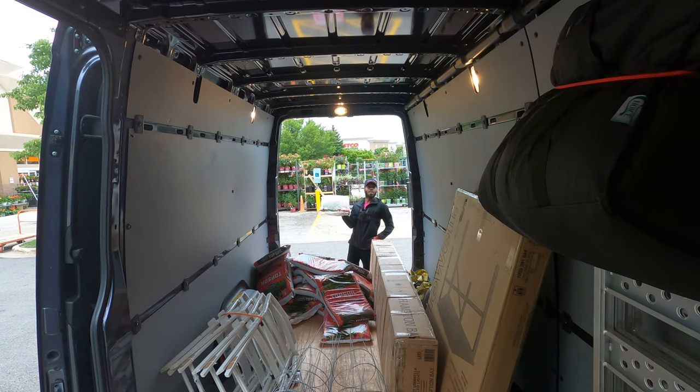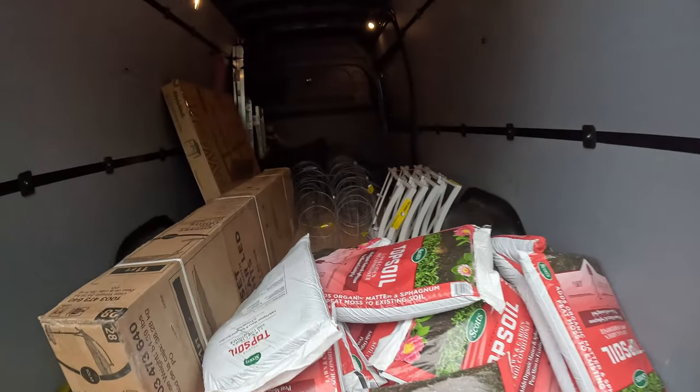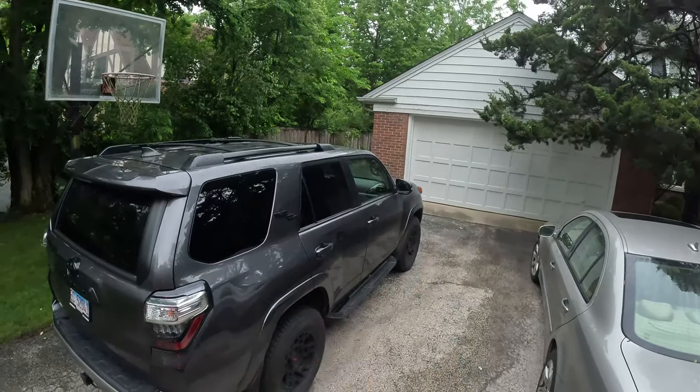Last one, then guess what? We gotta run. Let's go. We are here at the first drop off, and it is those chairs right there and this table. So we're gonna get these chairs and this table. We're gonna put it right by that garage, and then we're gonna slide.